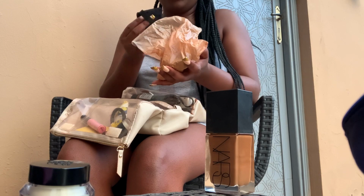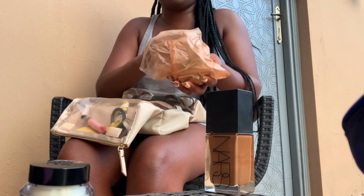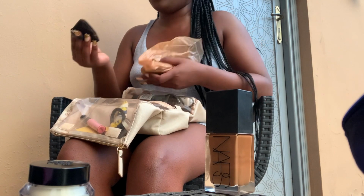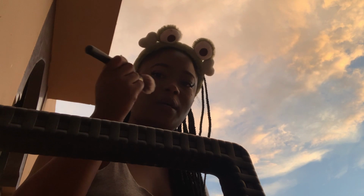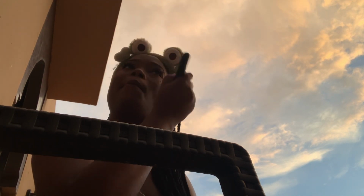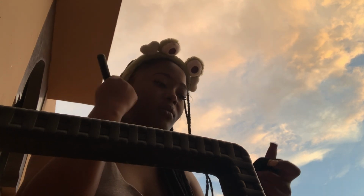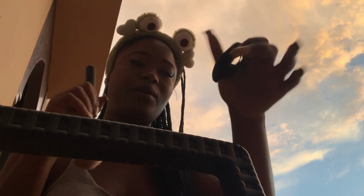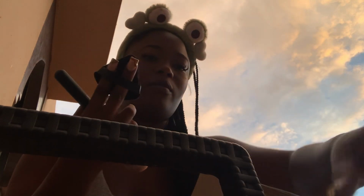So I just take up all the excess and then just tap it in. Washing off the excess powder from my face now before I lay more. I don't even know what's the point of people putting this thing on the back, because look at the way I'm holding it. Such a novice.